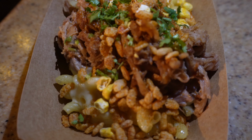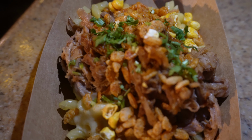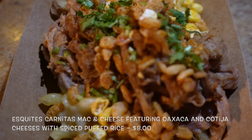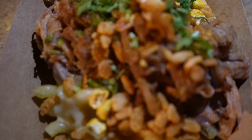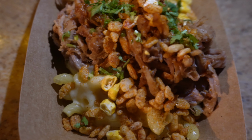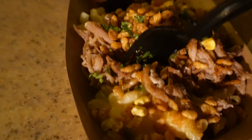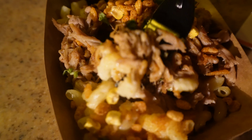Okay, so this is our second food item, and Kenny got it from Merry Mashups, which is booth number 8, and it's the Esquites Carnitas Mac and Cheese. It is featuring a couple different cheeses with spiced puffed rice. Kind of reminds me of Rice Krispies, like the cereal. Interesting. Now, I don't like a lot of dairy, so I'm gonna have a little bit of this, and I will let you guys know what I think. All right, let's get into this.